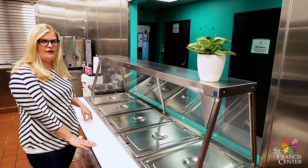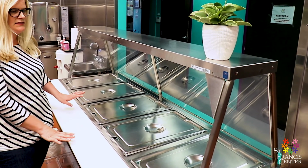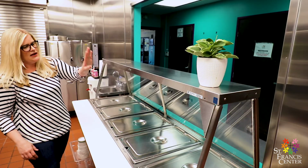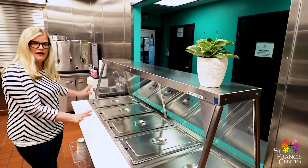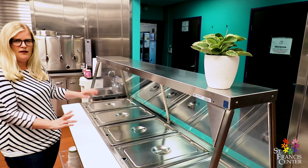So some of you may recognize our buffet warmer. This is an existing piece of our old kitchen that we're able to utilize in this space, but we just closed in the wall behind it. So now it's stationary here and hooked up to all the proper drainage lines, making it a lot easier for cleanup after breakfast.